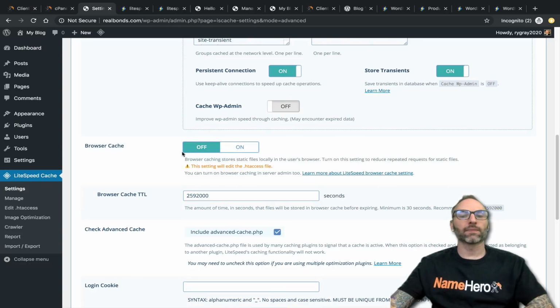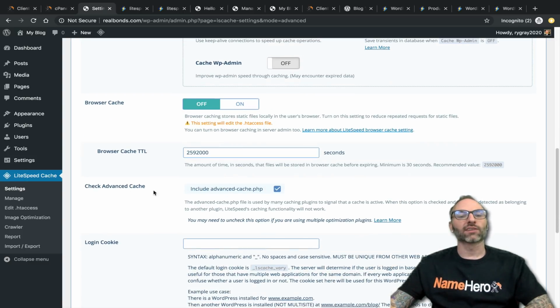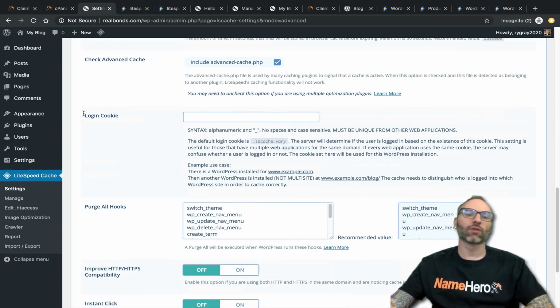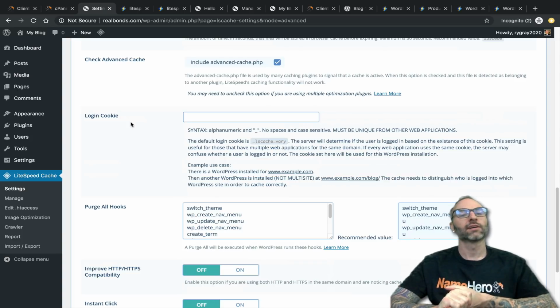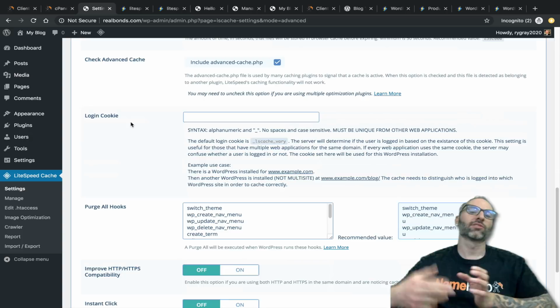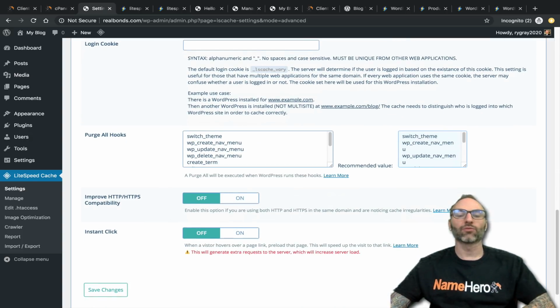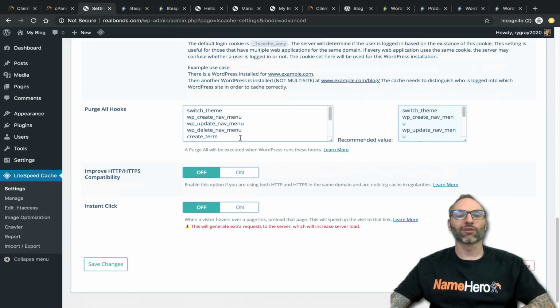Browser cache, this is an on or off. This will allow the user's browser to actually cache data. It can make things even faster. It's got the check advanced cache file. Login cookie. So if you have a WordPress site where people are logging in, you have to be very careful, especially when you go to caching your database stuff, to make sure that you're not killing that login cookie, because that could kill the session when someone's logging in. So you really want to look through here carefully before making changes.